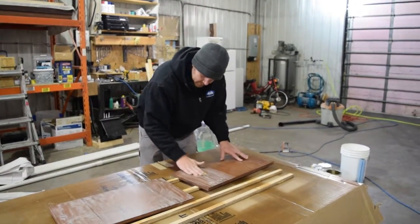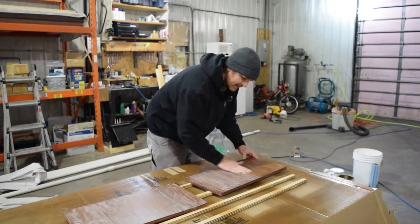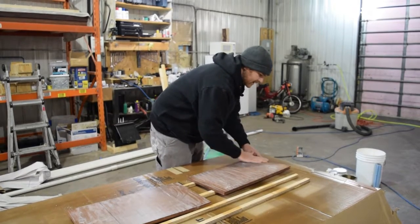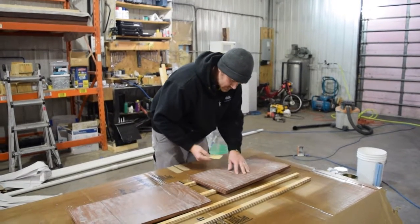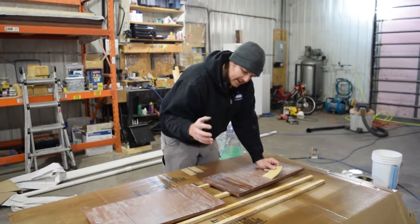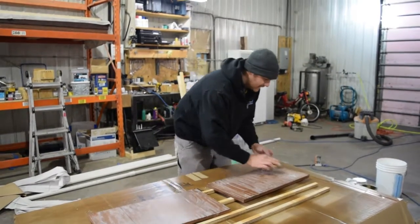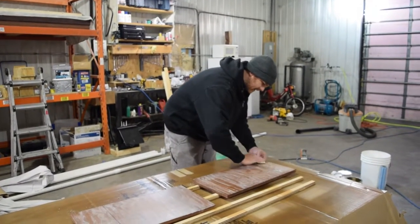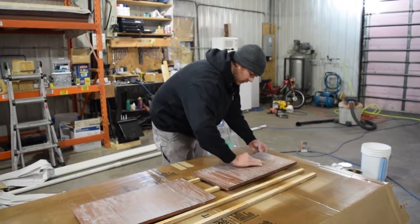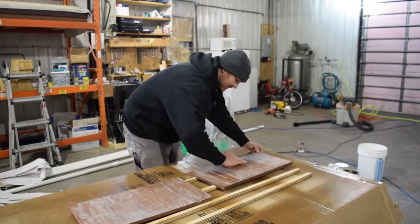Just kind of a quick hand on there, and it's done. The other thing that this sanding does is give the next coat something to adhere to. So this 220 is actually putting little tiny scratches in here. So when that next coat goes on there, it can grab inside those little tiny scratches and just adhere better, so it stays on the wood a little bit better. I mean, that's what you're supposed to do anyway, so.